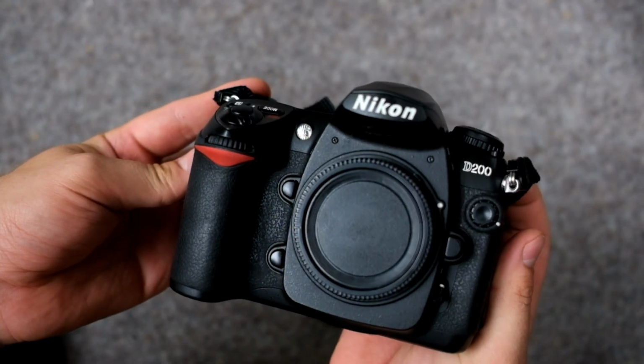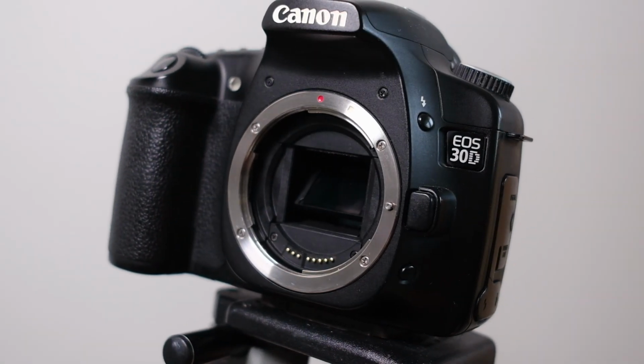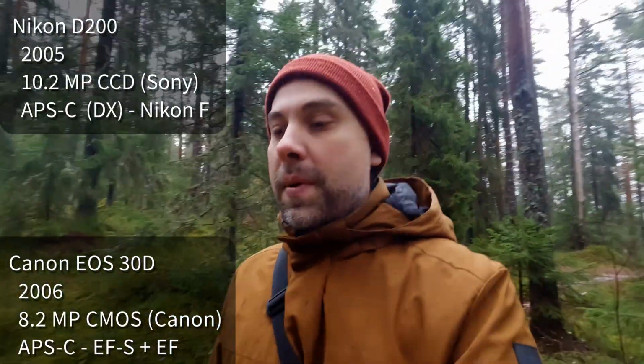The cameras I chose are the Nikon D200 and a Canon EOS 30D, and the reason I chose these cameras is because they are quite close in time to each other, kind of contemporary, like 1 year difference, and they are both APS-C sensor cameras, so I can use the same lens and have the same perspective.